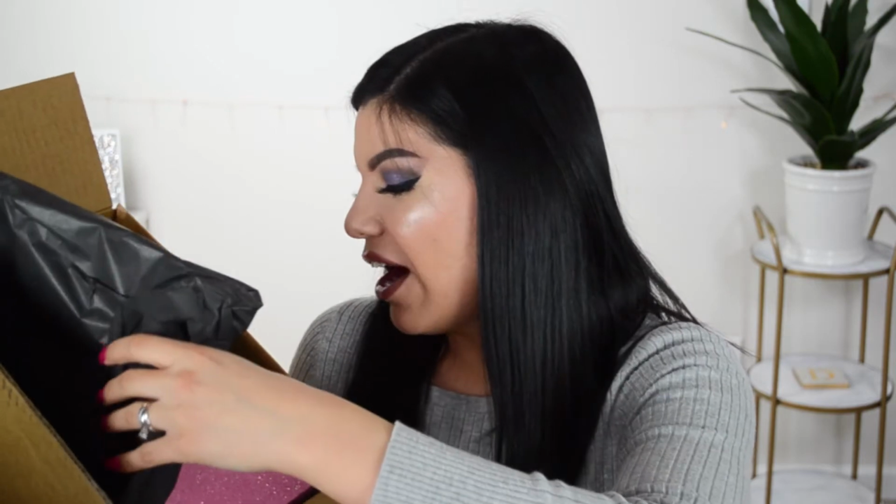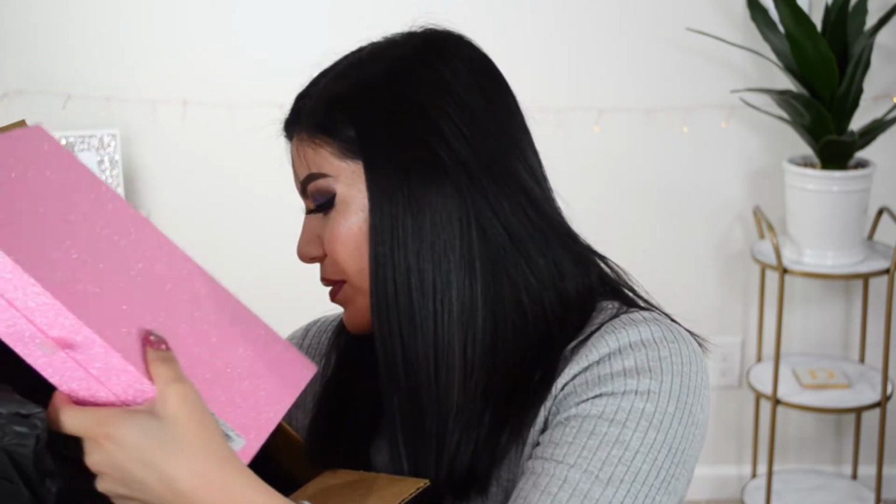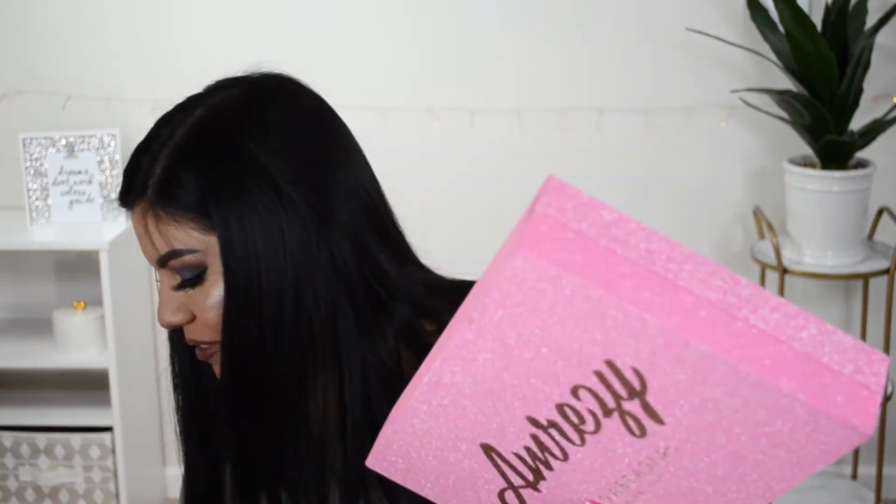This is a bit hard to open, but I definitely want you guys to see. Oh, I see glitter. I see pink. Oh my goodness. Oh, okay. Okay, so I'm pretty sure I ordered something else besides this. But we're just gonna worry about that later, because this is what's important right now.